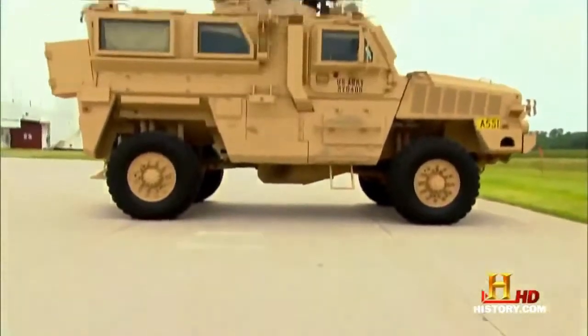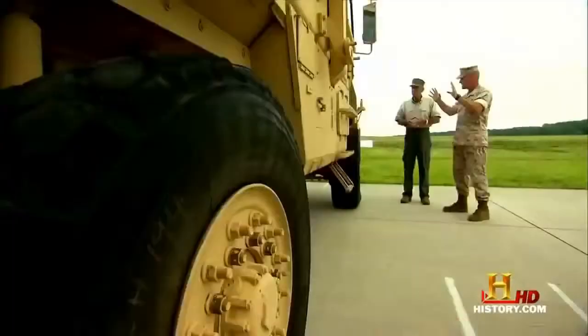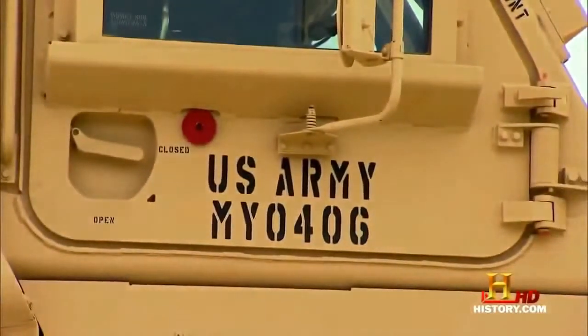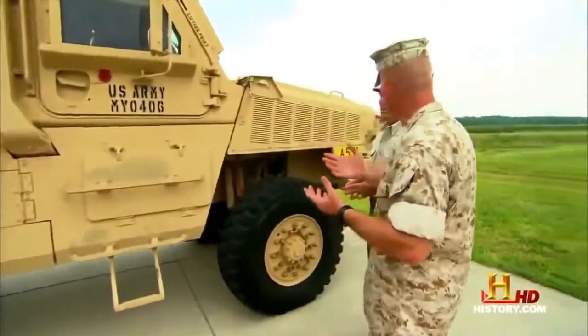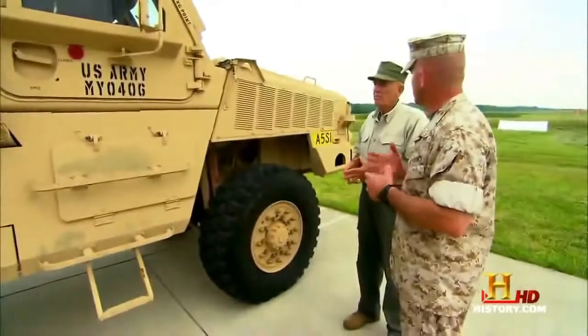This is the BAE Cat 1 4x4. They took the original BAE Cat 1 and tweaked it, and this is what you're looking at. Why would they want something like this? Well, it's smaller, it's lighter than the Cat 2, so provides a little more mobility.